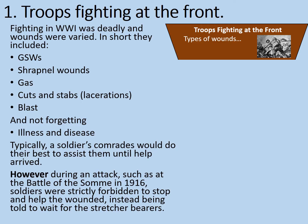although it should be recognised that the stretcher bearers, as we'll see, are not the same as medics who are providing treatment. So it's not as heartless as all that, because if you stop to help a wounded comrade, you're just making a target for yourself. Instead of one man being wounded, there's likely to end up with 2 or 3.